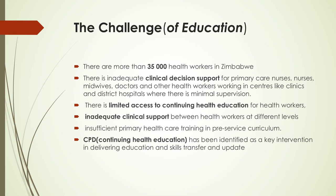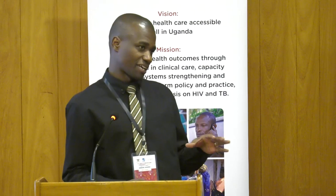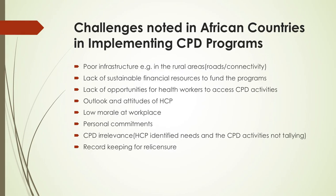And we have about 35,000 of those healthcare workers in Zimbabwe, and we know that CPD is actually a very key intervention which can enable skills update and provision of education. So whilst we acknowledge that, we know the traditional CPD programs that are already going on have some challenges which have already been identified, and this is cast across many African countries. And some of those challenges are to do with infrastructure, to do with financing for the CPD programs, poor attitudes, low morale in the workplace, personal commitments, and also CPD relevance, where healthcare workers get CPD which doesn't tally with the needs that they actually identify.